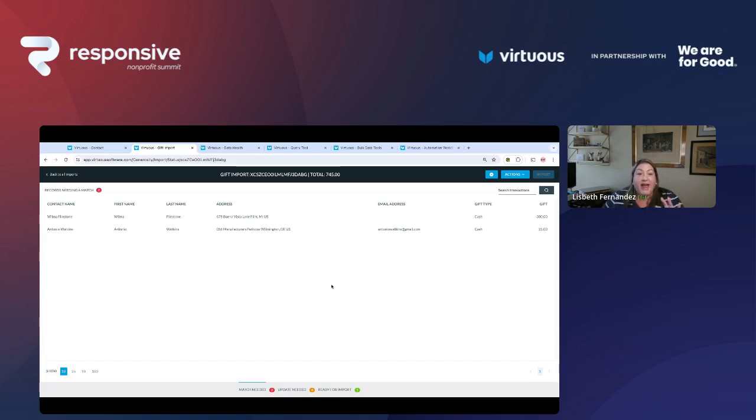So again, as that data is coming over, let's pretend we have that information coming in from our giving platform from the night before. You're going to open up this bundle here. And the first thing you're going to notice is there are 3 different buckets for you at the bottom, right? Essentially, overnight, we did that logic matching, trying to find those matches for you in Virtuous. And then we bucket that information into those 3 categories.